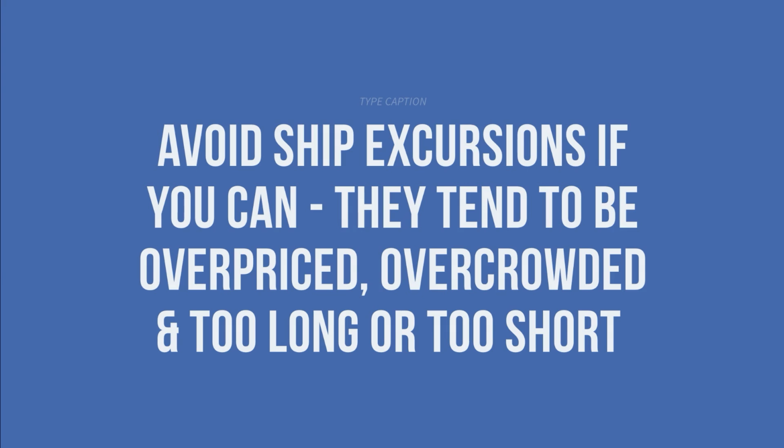All right, avoid ship excursions if you can. They tend to be overpriced, overcrowded, too long, too short. Look, we've been on some good ones. I swear though, most of the times when we finish them, I think, that wasn't that good. It wasn't worth the money. We could have done it ourselves.